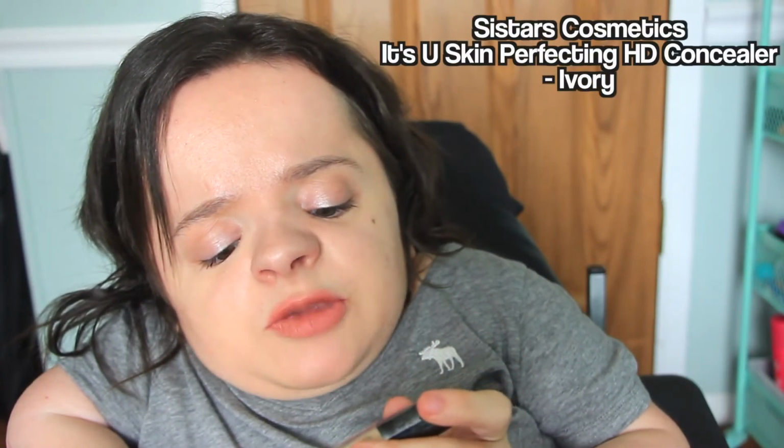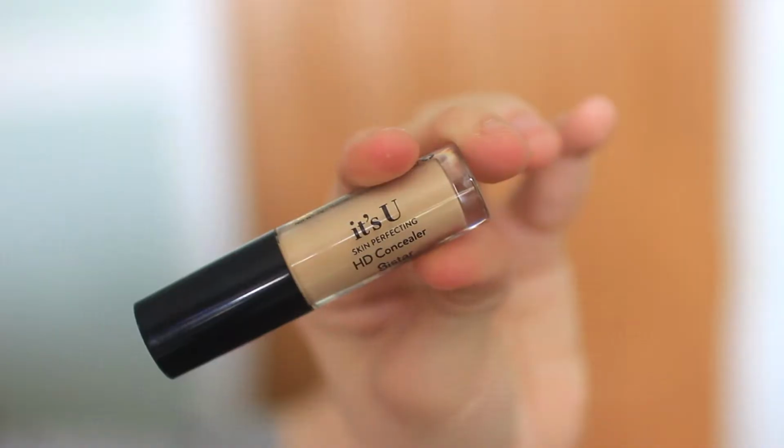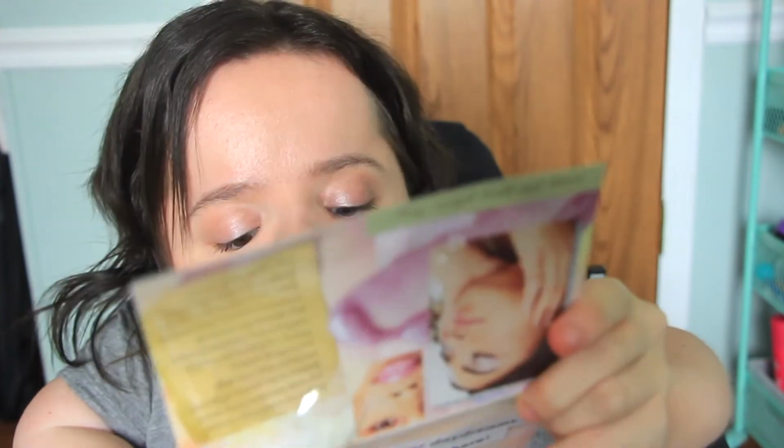The next product that I received in my Ipsy bag for the month of May is It's You Skin Perfecting HD Concealer in the shade Ivory. And this is by Sistar Cosmetics. Again, I have never heard of this brand, but let's open it and then I will share a little bit about it. Oh, I love how almost all these brands are all about being all natural, or mostly natural. This is exciting.